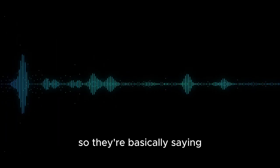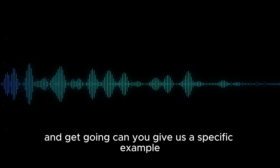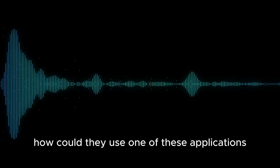So they're basically saying you don't need to be a coding whiz to use this stuff. Right. You can just pick an application that suits your needs and get going. Can you give us a specific example? Like, let's say a company in the healthcare industry. How could they use one of these applications?